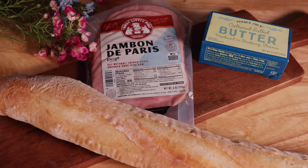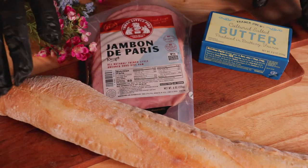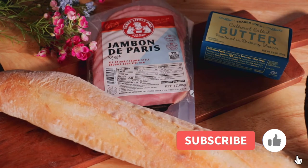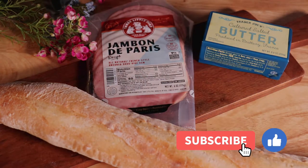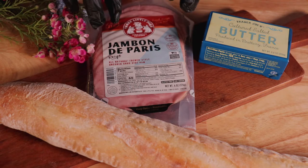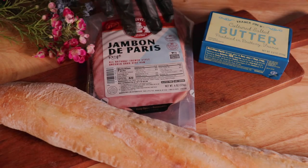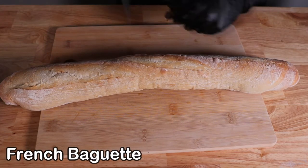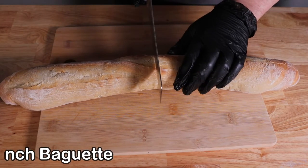The gold standard of the Jambon-Beurre, as any aficionado will tell you, is a traditional half baguette lathered with French butter and topped with high-quality French ham. Each ingredient is what makes this sandwich so delicious. So today I'll be using a fresh-made French baguette that I picked up at my local bakery.